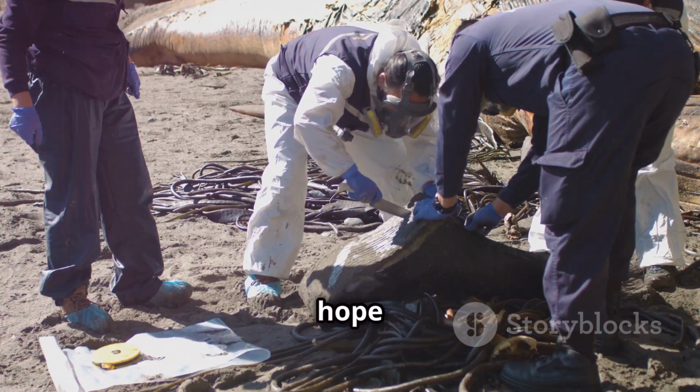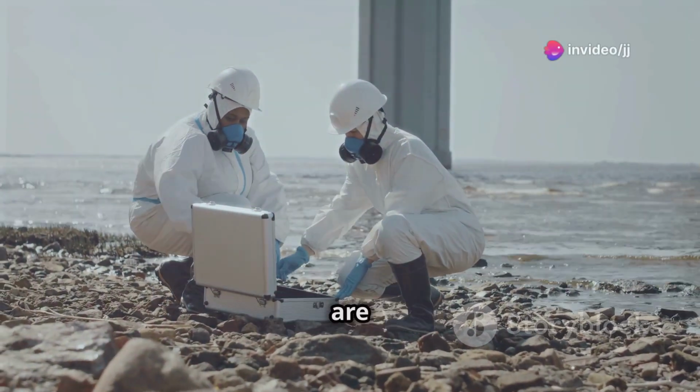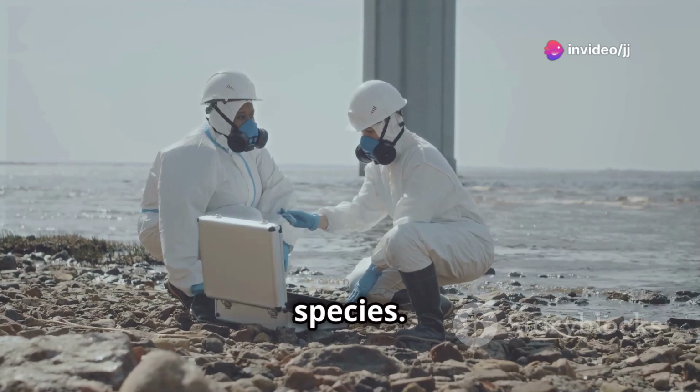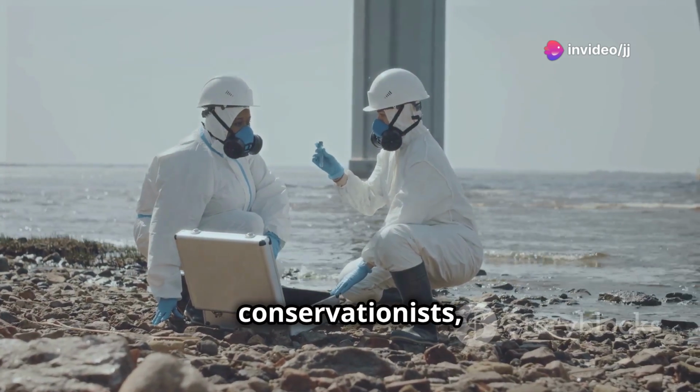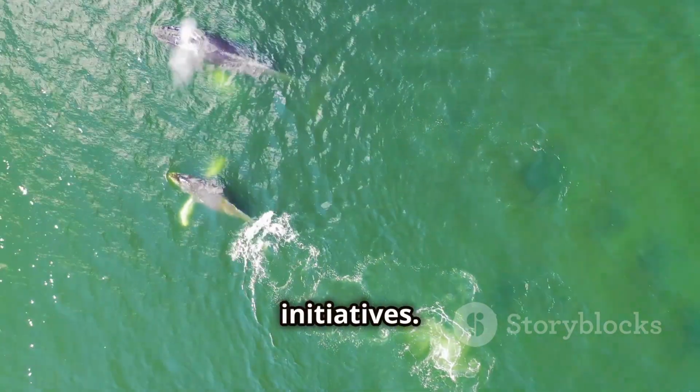Despite the challenges, there's hope for the vaquita. Dedicated individuals and organizations are working tirelessly to save this species. Scientists, conservationists, and the Mexican government are collaborating on various initiatives.